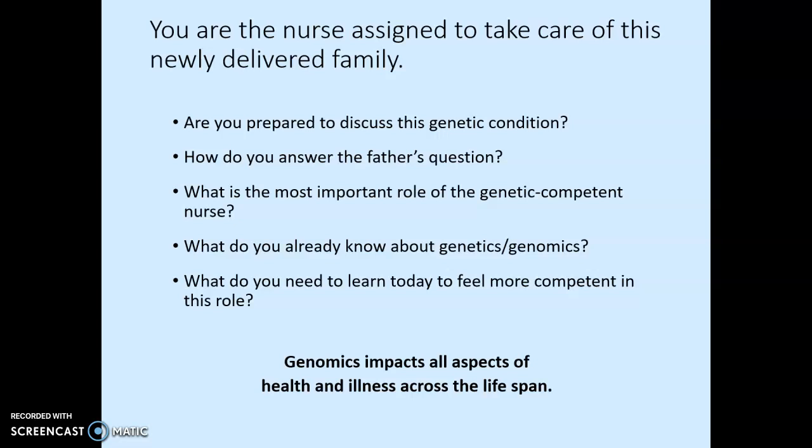So this is one lecture. We are not going to make you genetics and genomics nurses, but we will at least increase your awareness as to the impact of genetics and genomics in medicine. If this is something you're interested in, and depending on the area that you choose to work in, you'll learn a lot more about this.